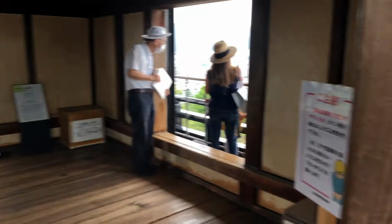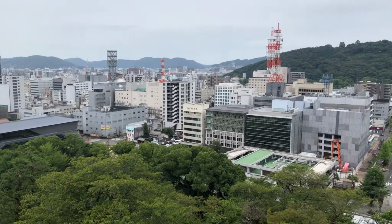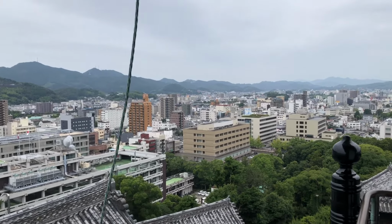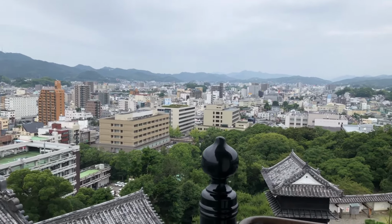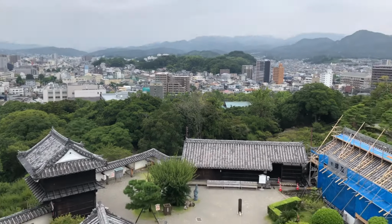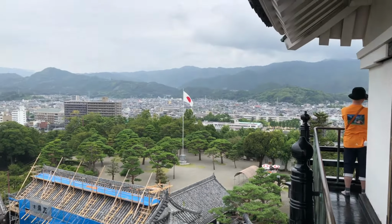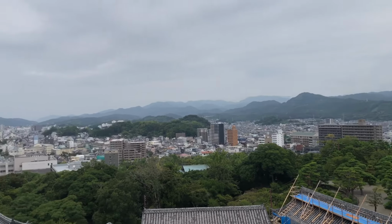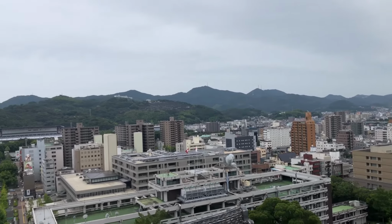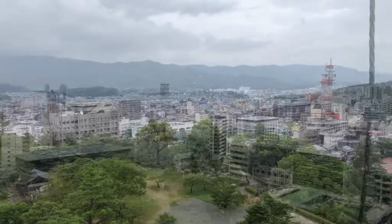And after trekking onward and onward, we are here at the top of Kochi Castle with a view of Kochi City. The rain looks like it's stopped or starting to stop. You can see the castle gardens below us, far off into the distance. Even though it's cloudy, you can still see the mountains and everything out there. I love that about Japan, just looking out into the distance and seeing mountains.